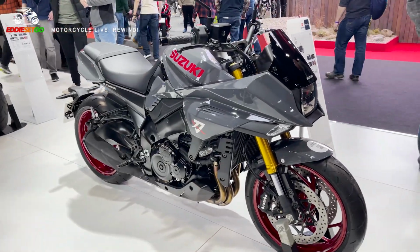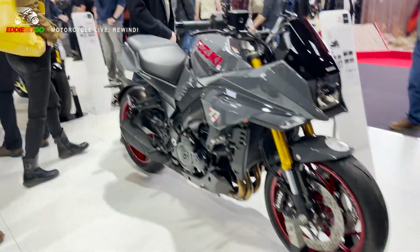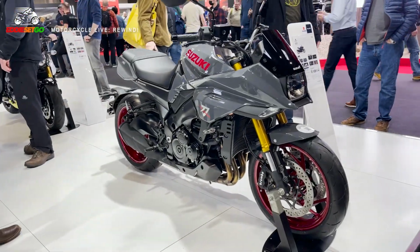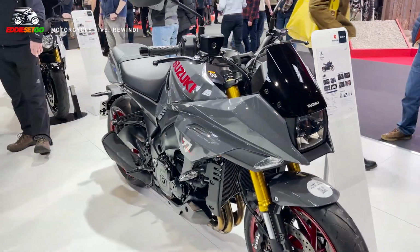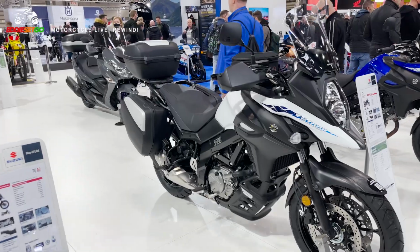What do you think? I do love the colour scheme. I'm not too keen on this matte blue finish, but certainly the shiny grey with the red wheels really does pop. It is a bike of interest, the Suzuki V-Strom.